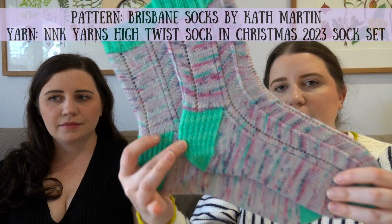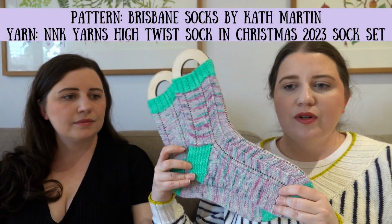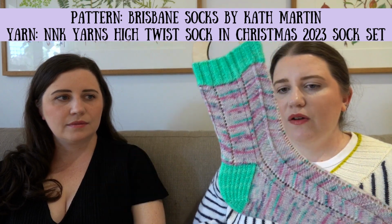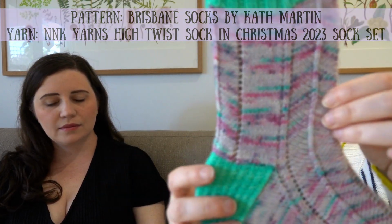So this first pair of socks are my Brisbane socks. I'll just hold them up a little bit closer because it's a bit of a textured sock.